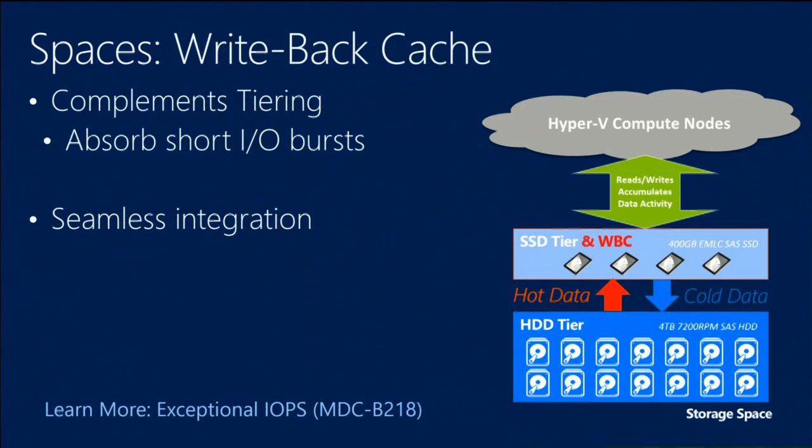Along with tiering was the write-back cache capability. What the write-back cache does is absorb spikes in writes. So there might be a very short burst of intense I/O that happens. With write-back cache, the SSD absorbs that and gives the application the feeling that my storage system is very responsive and super fast, when in reality we are accumulating those writes on the SSD. And then at leisure, in the background, we start copying those blocks back to spinning media.